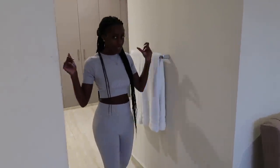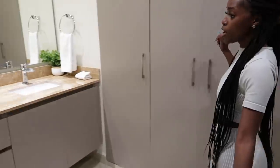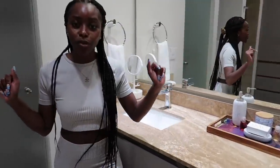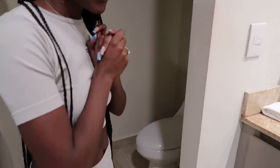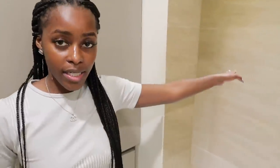In our bedroom, we have a bathroom right here and I'm pretty sure this is one of the biggest bathrooms I've ever seen. It's like a walk-in closet slash bathroom. So over here we have the his and hers sinks, which are gonna come in handy for getting ready. Then we have our toilet right here, closed off, which is perfect, especially for stinky poops. Over here we have our walk-in shower.